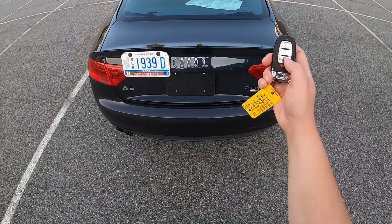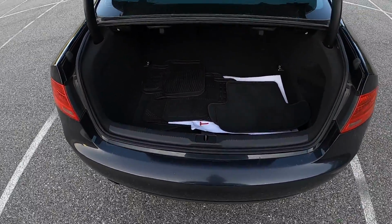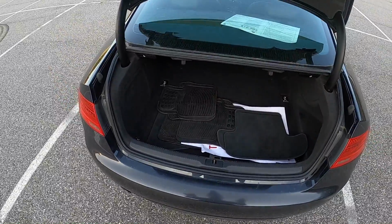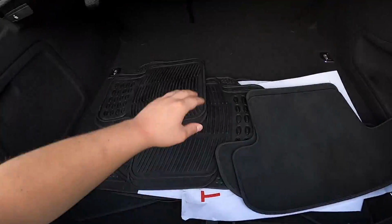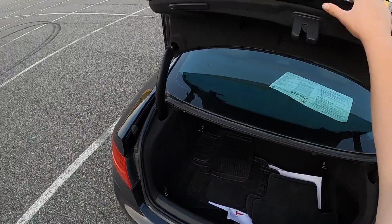So the trunk you can open right from this key just by holding it. Opens right up. As you can see, we have a decent amount of space. We also have 60/40 folding rear seats, so you get some extra room in there. But really what's going to hurt you is this clearance. I almost wish they did a hatchback on these.